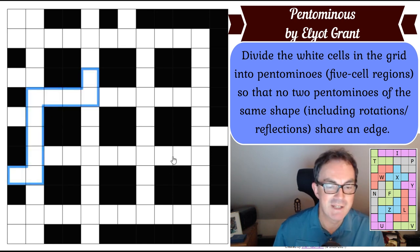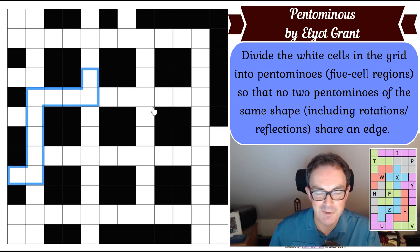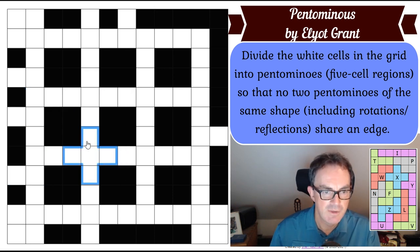I will try and remember in editing to put a little card on the screen showing you all the different types. I think there are 12 types of pentominoes, and they are normally allocated a letter to identify them. So for example, this little one here looks a bit like an X and is referred to as the X pentomino. But I think you know what to do. Do have a go. The way to play is to click the link under the video as usual. Now I get to play.